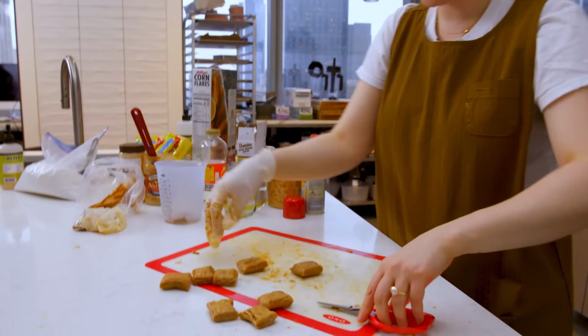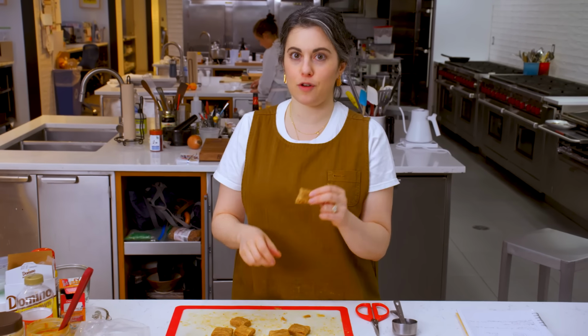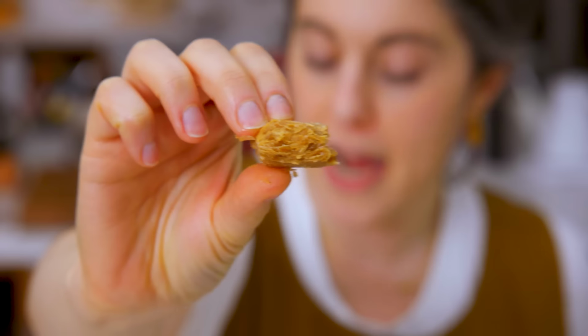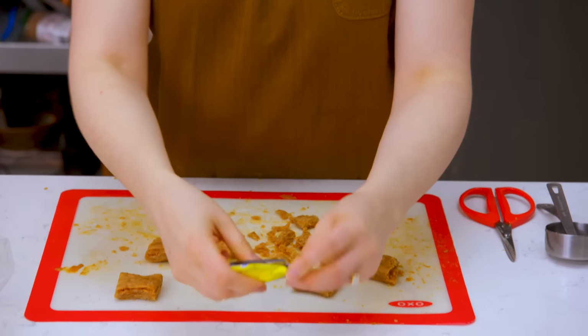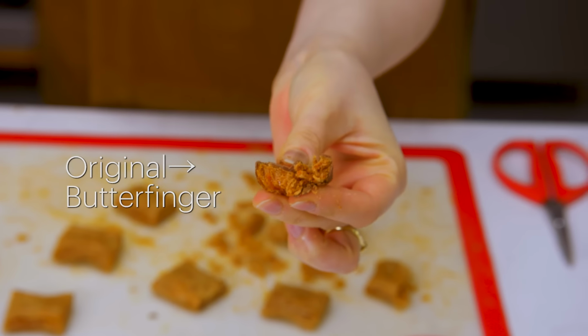The way that it's cutting, it feels like there's more air in there. Ooh, definitely best version yet. It feels much less prone to sticking in my teeth. You can see obviously that this is much thicker than the thickness of a Butterfinger. This has chocolate on it already, but it really does want to easily break apart. Whoa, it's soft.